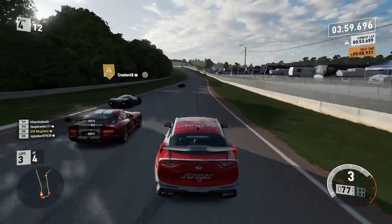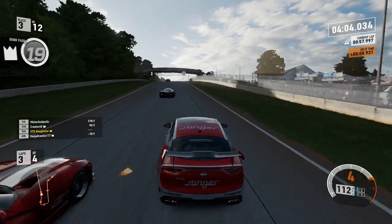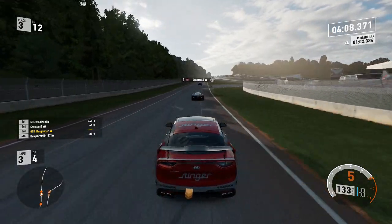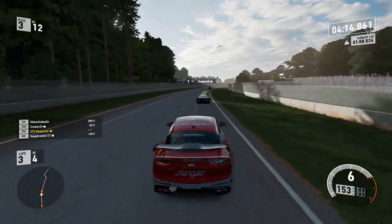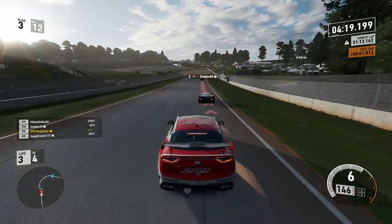I'm going to get on the inside of this Dodge Viper, and it's going to be Viper versus Stinger. Can I sting the Viper? Will the Viper sting me? We'll find out, as no, I'm pulling away just ever so slightly, and he's in my slipstream, and there I go. Use manual with clutch on this, by the way. That's going to be your saving grace when it comes to top-end dominance.